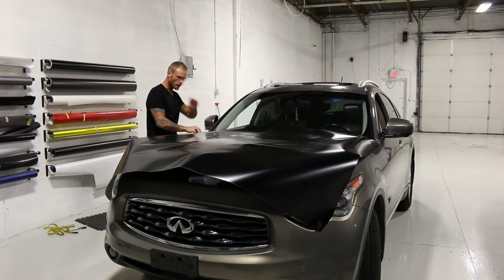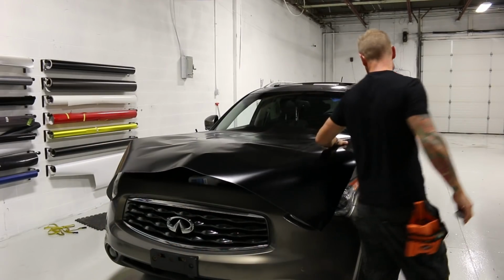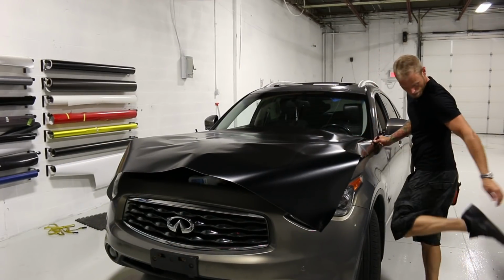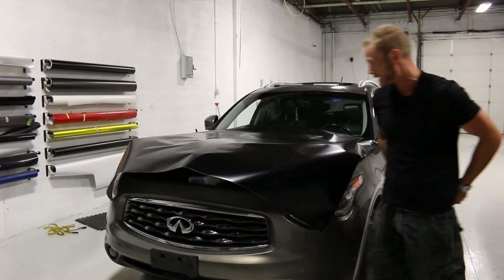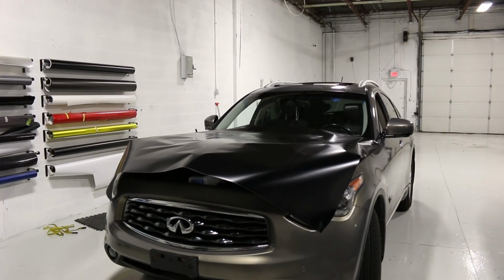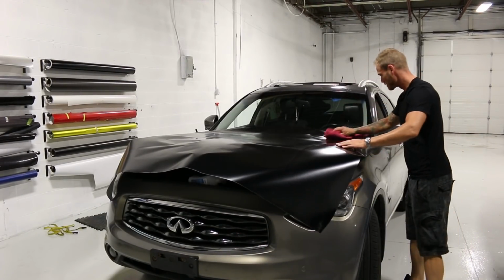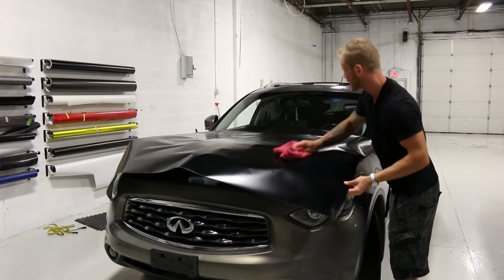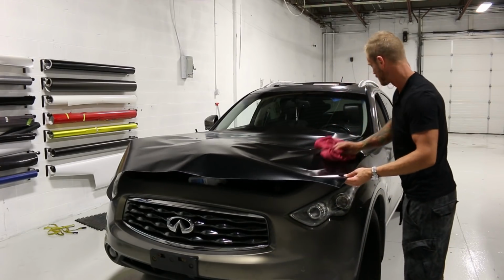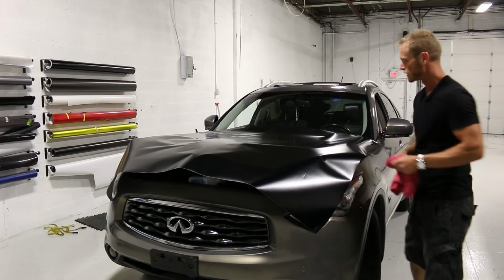So this is going to give you a good idea of what Vvivid Satin Black looks like, the new one. This is brand new. No, the Vvivid never had a satin black. And in comparison to 3M and Avery, I think this is actually much richer and nicer looking. It's beautiful. So I'm just going to wipe off a little bit of dust because I don't want to drag that across the film. Cool, we're good there.